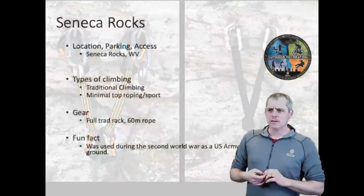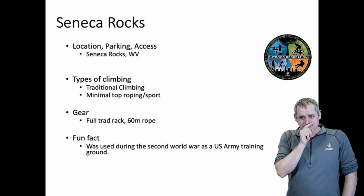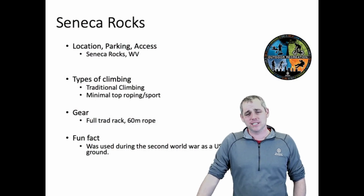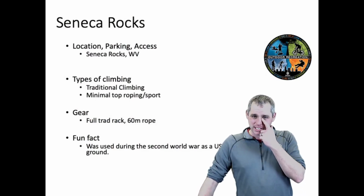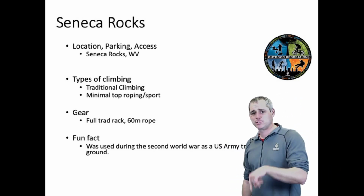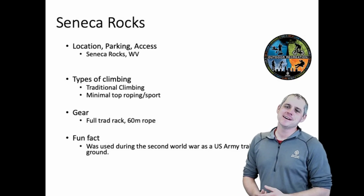So I want to jump to Seneca Rocks. Seneca Rocks is about 4 hours away. Seneca Rocks is gorgeous. We'll make you pay attention here to the slides for a second, because you'll see what Seneca Rocks looks like. But before that, it's a little farther away.